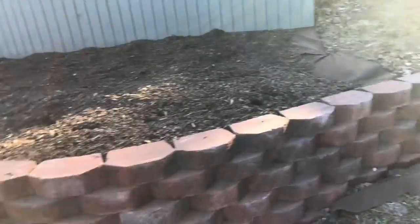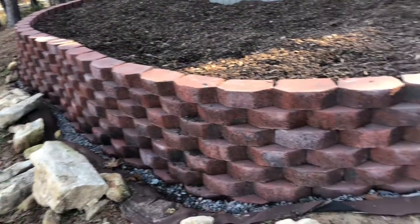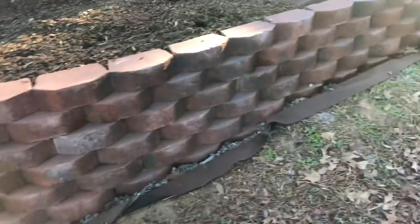We thought this was about 40 feet. I think it ended up being about 80 feet. We miscalculated a little bit on that, just eyeballing it. So, use the sand to put that first row down, wet it to make it kind of lock in place.